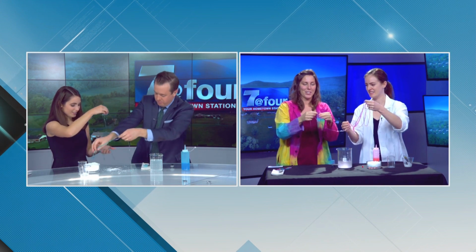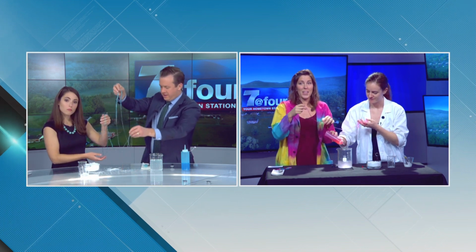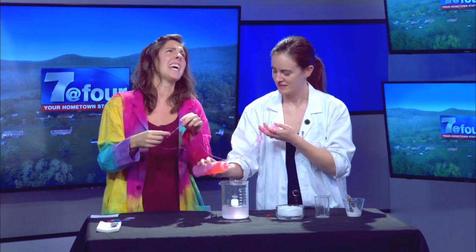So people use this exact stuff to make fake caviar. You can use it in pipettes and drop it in. And it's also how they make the pimentos in the olives that you find at the grocery store. They're not real pimentos. They mash up pimentos and then they mix it with this sodium alginate to make those little red things, and then they stuff it in the olives.